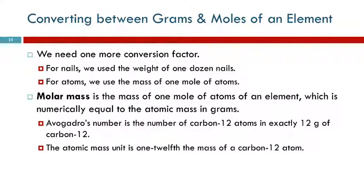Okay, that's why Avogadro's number is a weird number. Why not 1 times 10 to the 23rd? It would make the math easier. It's this way because Avogadro's number is the number of carbon-12 atoms in exactly 12 grams of carbon-12. The atomic mass unit is 1/12 the mass of a carbon-12 atom. So a carbon-12 atom weighs 12 atomic mass units. A mole of carbon-12 atoms weighs 12 grams.